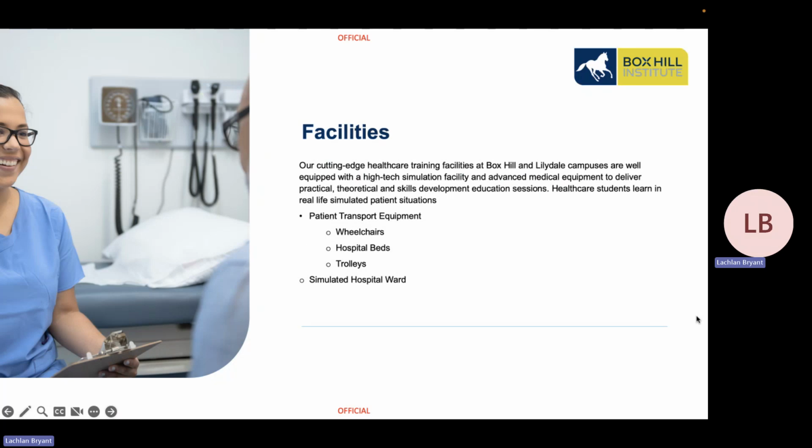So we have these simulation spaces and advanced medical equipment to deliver our practical, theoretical, and skill development education sessions. We do practical-based learning, we do some theory, and we also do hands-on learning as well. So quite a variety across the program. Healthcare students learn in real-life simulated patient scenarios.